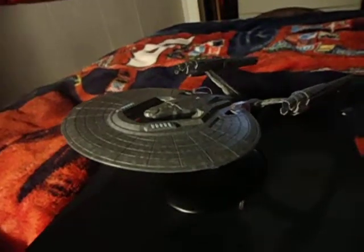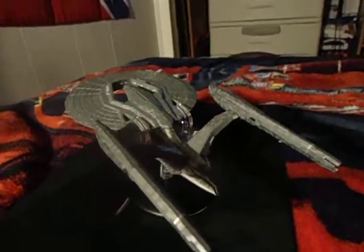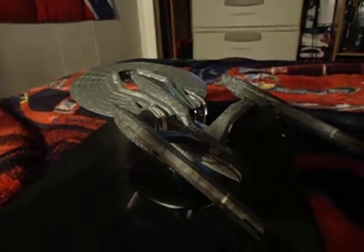I actually love this ship. I actually love it better than the Enterprise. I don't know why. I don't know why the bad guys always get the coolest ships. But, well, you know, movies are movies. They get the cool stuff. Bad guys get the cool stuff. The good guys don't get any.